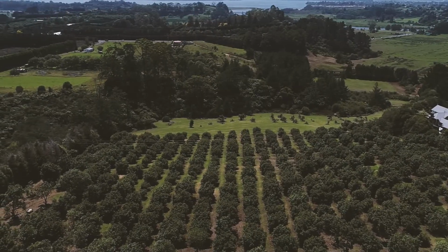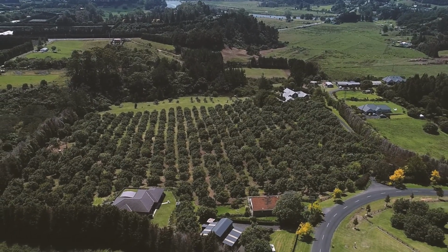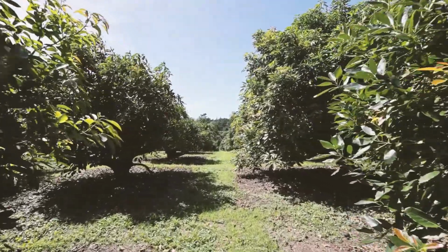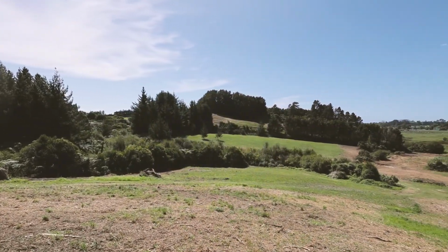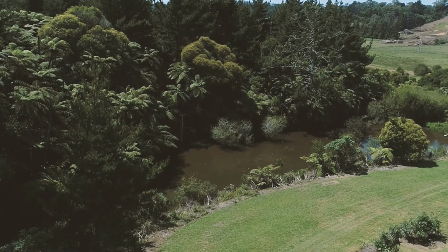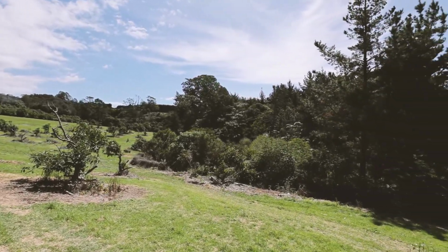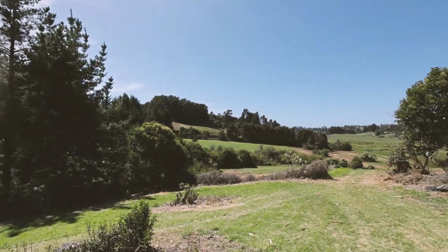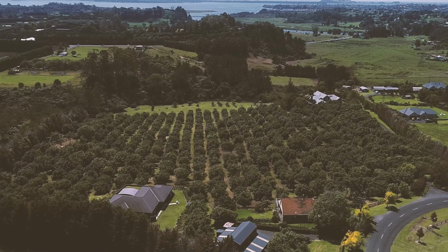The 11.7 hectare title is full of potential. There are approximately 4.5 hectares of mature, consistently well-producing avocados, but there's so much more to it than that. The north-facing, easy contour block flows naturally from the avocado orchard down past a lovely pond surrounded by pockets of native bush and is adjacent to the new northern road. This means that town is moving ever closer, and with the Western Bay of Plenty District Council undertaking their 10-year plan review this year, opportunities for future development may be on offer.